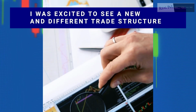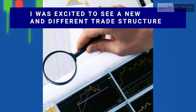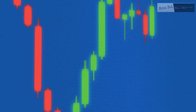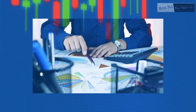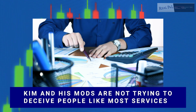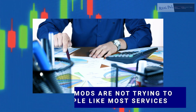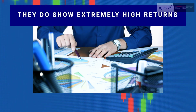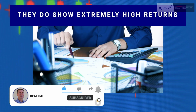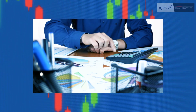Now, I initially was excited to see a new and different trade structure here, and I thought this service has a lot to offer. But as I learned more, I realized that outside of this potential trade structure, I don't see a whole lot to offer, but it's still early in my review. And I do believe that Kim and his mods are not trying to deceive people like most services do. So they do have that going for them. But again, they do show extremely high returns for the results of their trading history, which is hard to prove or disprove. All I can do is follow their head trader in real time and see what happens.